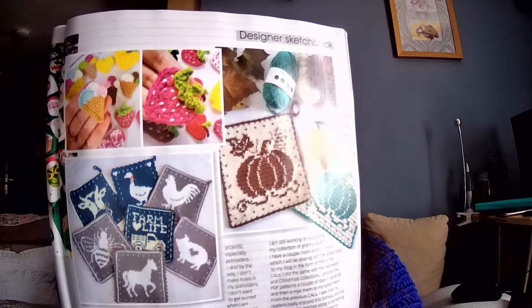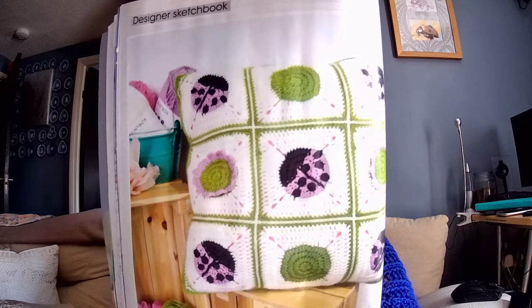Oh my gosh. And we turn the page, the right page. You know I want to be making it. And it's beginner friendly. Ladybug granny square pillow. How dare they say ladybug? How dare they? They're in the UK. They're promoting the UK and they go and call it ladybug.